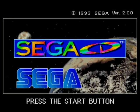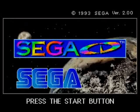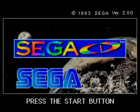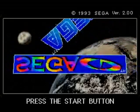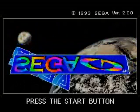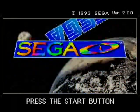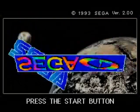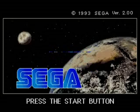And yeah, this is the one that I had. This is a little less dynamic. There's a little bit of movement of the Sega CD logo and the Sega logo, but not as interesting as in Model 1. Anytime you press the start button, if you have a game disc in the tray, then it'll go right to the game. Otherwise, it'll go to the other menu.